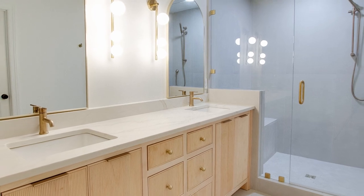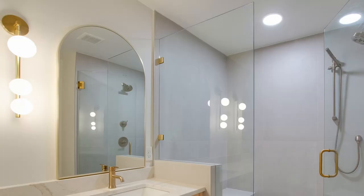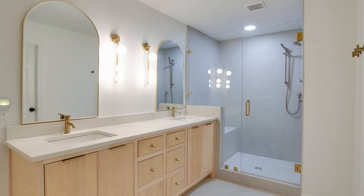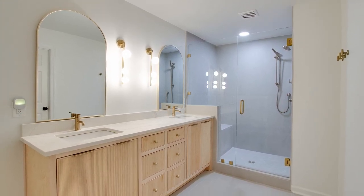A custom reeded vanity with quartz tops was installed. Custom lighting and arched mirrors help bring the space together. The room also features an enclosed commode area and a large walk-in closet. Custom aria vents help keep the modern look of the floor. Creating an owner's suite on the first floor has made the home more accessible for the owners for years to come.